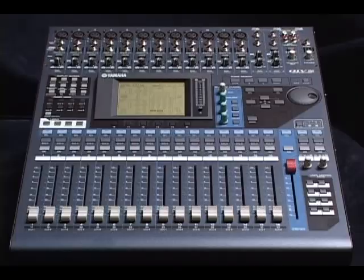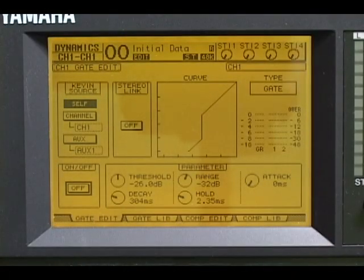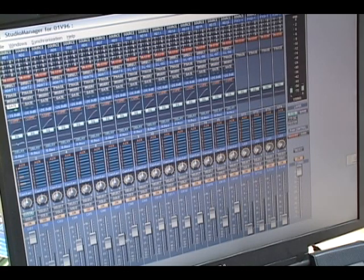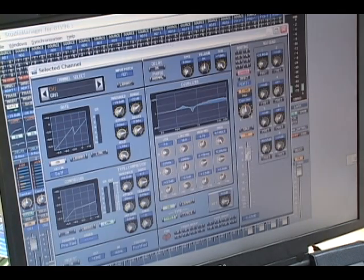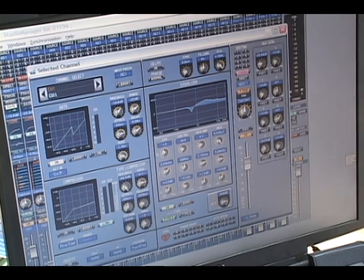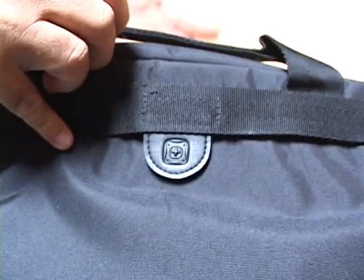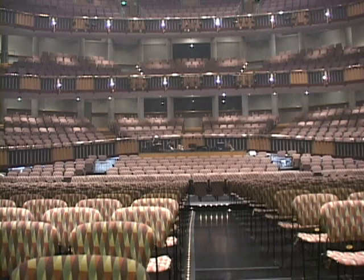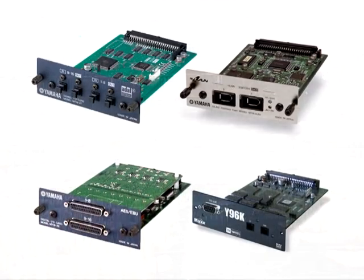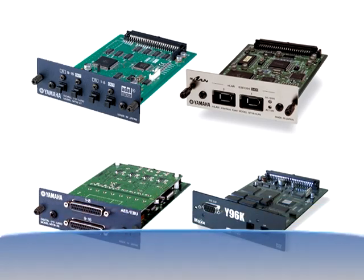A digital mixer is not just a sealed unit. Its very digital nature allows you to interface with computers, both for storage and recall of data, and for on-screen control, such as here with the 01V96's Studio Manager software, that replicates, and in fact expands upon, the controls and functionality of the 01V itself. If you're travelling light, you could, for instance, simply carry your settings on your laptop and download them into the mixer provided by the venue anywhere in the world. Plus, there's a whole range of expansion cards that let you add new features and new functionality.